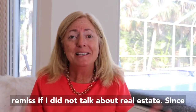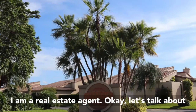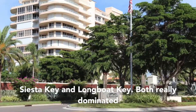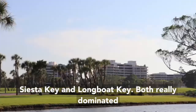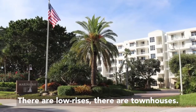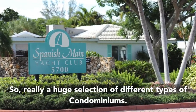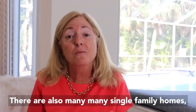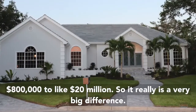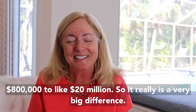Okay, I would be remiss if I did not talk about real estate since I am a real estate agent. Let's talk about what it's like in terms of housing on both Siesta Key and Longboat Key. Both are really dominated by condominium living. There are high rises, there are low rises, there are townhouses, so really a huge selection of different types of condominiums. There are also many, many single family homes, and they can really range in price from like $800,000 to like $20 million. So it really is a very big difference.